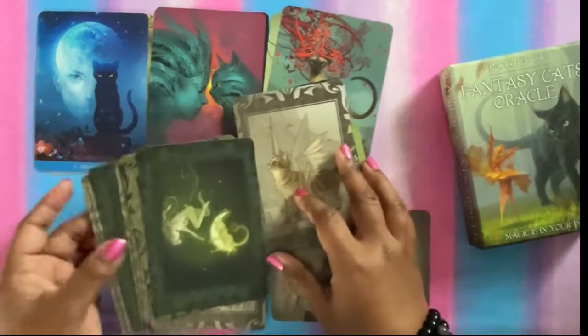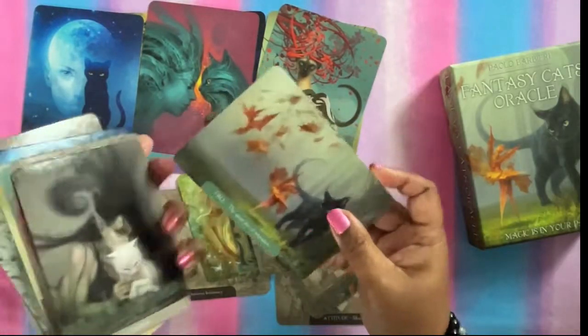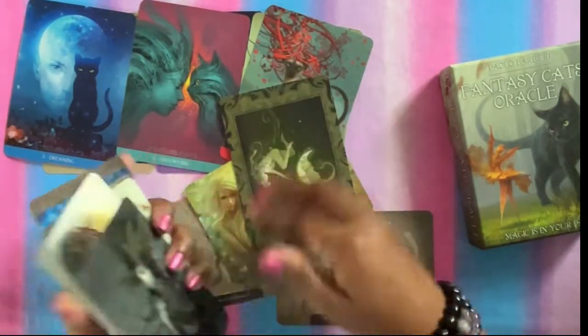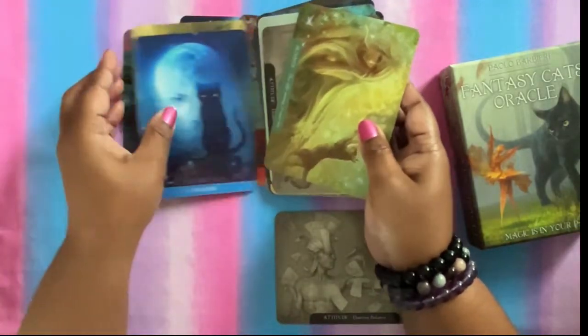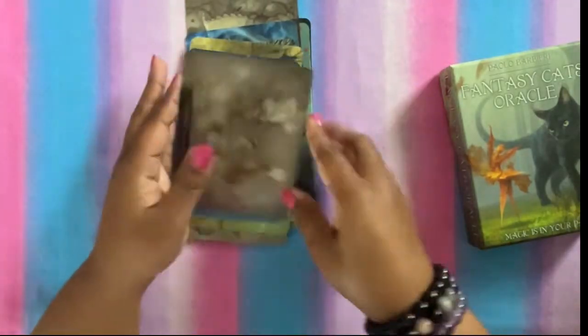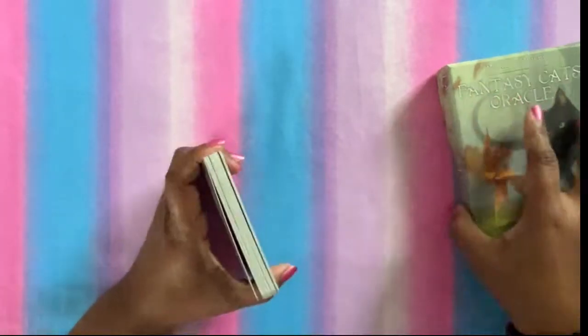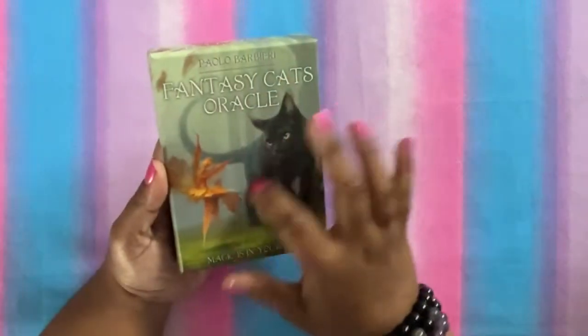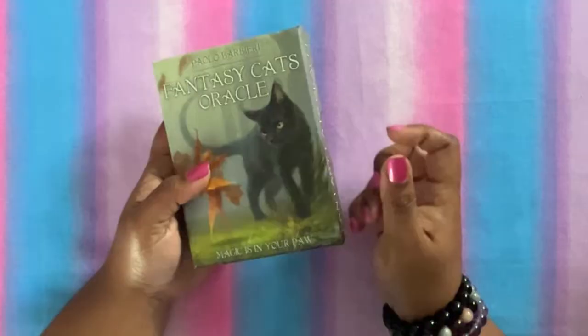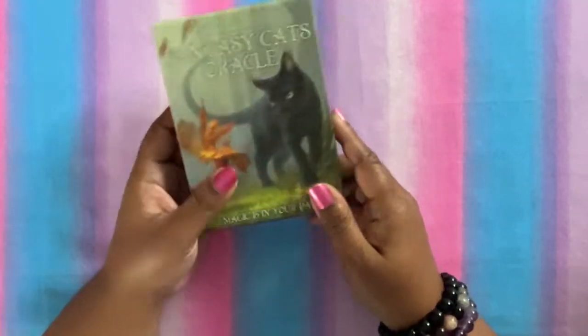This one has, did I say that this one has a Sasha Graham guidebook? I like a Sasha Graham guidebook, y'all. I have another deck from Los Scarabeo that has a Sasha Graham guidebook that I adore. I think it's called Haunted House. Tarot of Haunted House. Love it. This one also comes with a linen box, which is just a nice touch. I like it when they put them in these linen boxes.